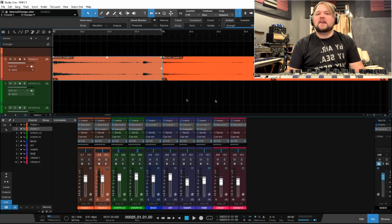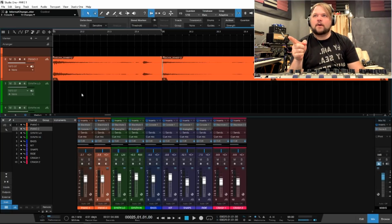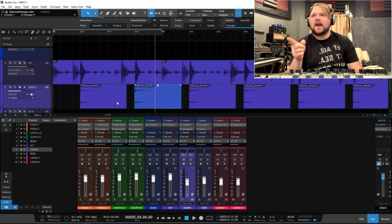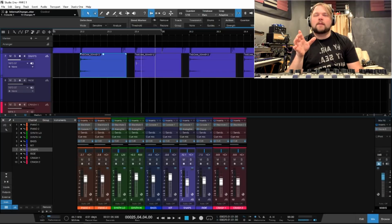It also intelligently loops. So let's say you have a hand clap, just a single hand clap, and you go through and lay it out in your timeline, like I have here with these snaps. You can see on the second and fourth beat, I have these snaps. Well, a lot of DAWs will get confused when looping stuff because there might be some silence or it's not lining up at the start of the bar.